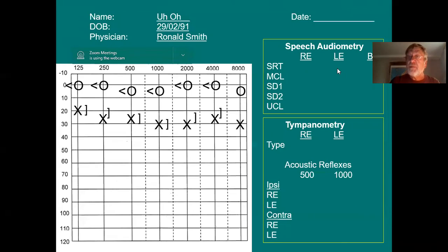Speech audiometry. SRT, the softest that the right ear could hear, would be down to about 0. Remember what we said last week? The softest that the person could hear two syllable spondee words has to agree with the pure tone average of hearing at 500, 1000, and 2000 hertz. PTA, pure tone average. If the pure tone average here is going to be about 0 to 5, the speech reception threshold should be about 0 to 5. So in the right ear, all is good.